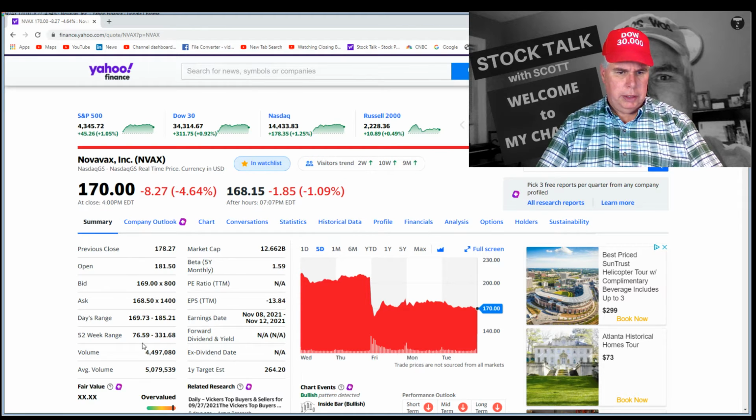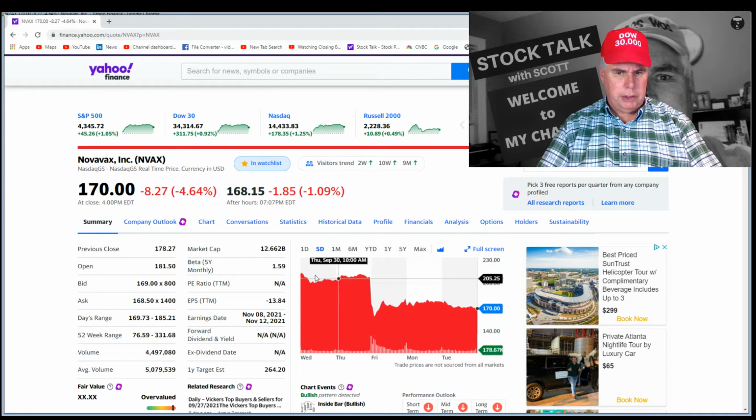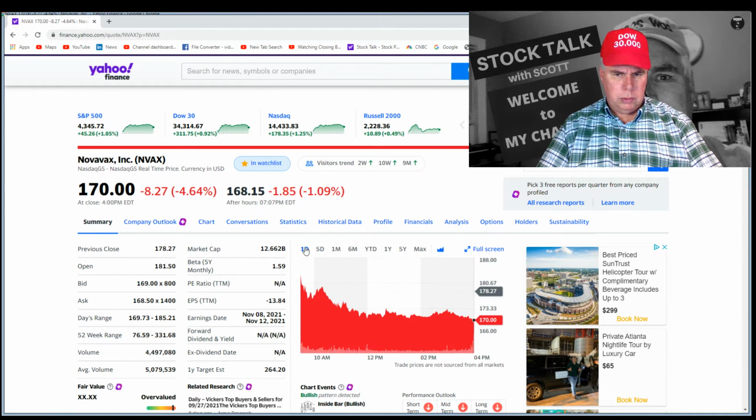But notice the volume here. We don't have any tremendous volume. This is what you've got to look for on the volume. And you can see here, this is where all your volume came in Friday, and that was when it hit this low. That's those big boys coming in and scooping up them shares for a good price.